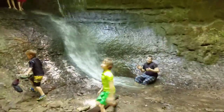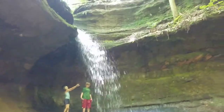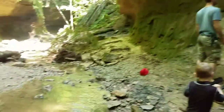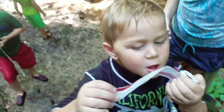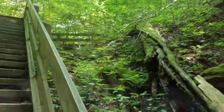So this is the Devil's Punch Bowl. Looks more like God's punch bowl to me. Are you okay? Power snack, fruit by the foot. Before we start the climb up and out of the canyon.